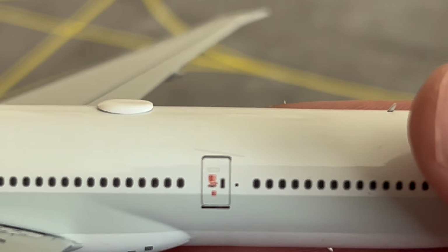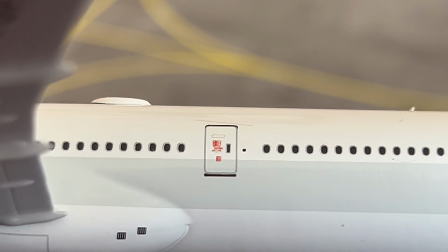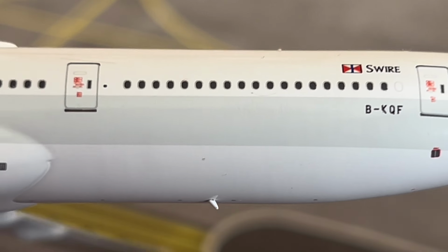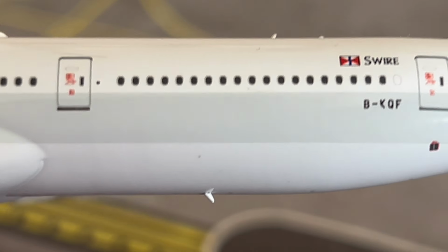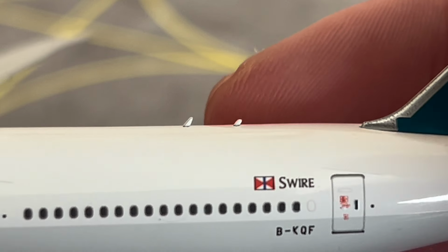Very cool. Here we have an up-close view of the L4 door, another one of the emergency exit doors. Very cool. And here we have an antenna on the bottom of the aircraft, and two more on the top of the fuselage.